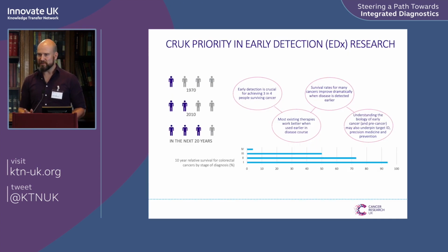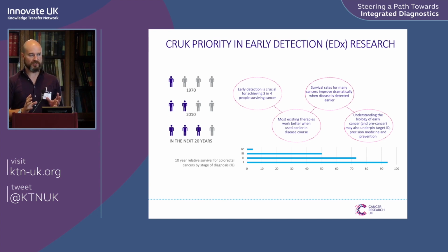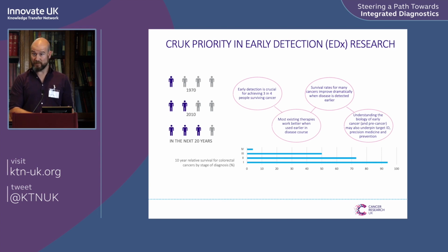Very briefly, you probably all know what Cancer Research UK are. Big fundraising charity. We spend something like £450 million a year on academic and NHS cancer research. One of our big top-line strategic imperatives is we're trying to improve the survival rates of cancer. So around 50% of cancer patients survive cancer for 10 years at the moment. That is not great. And we see early detection as one of the main ways in which we're going to improve those survival rates.